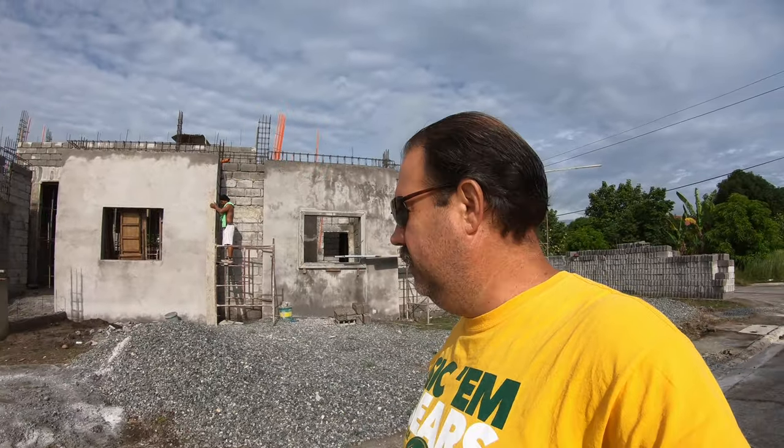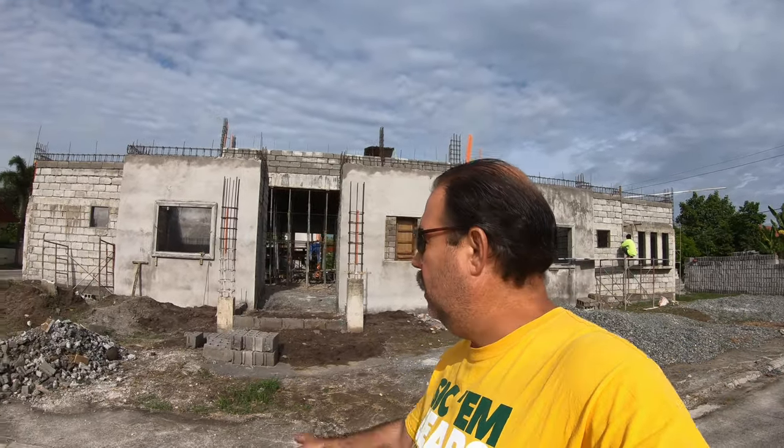And around the back, the gentleman is back doing the window moldings around the back of the master bedroom. Like I said, it's a beautiful day. Beautiful day to be at work. Let's get started.